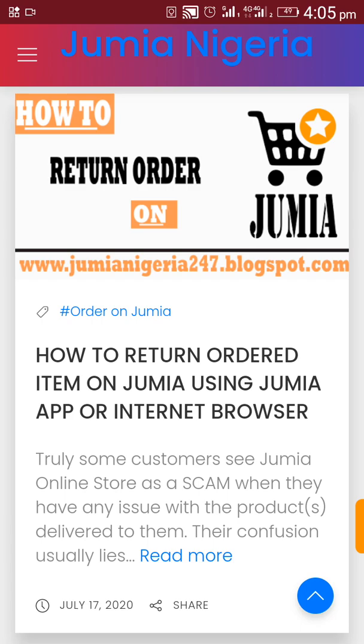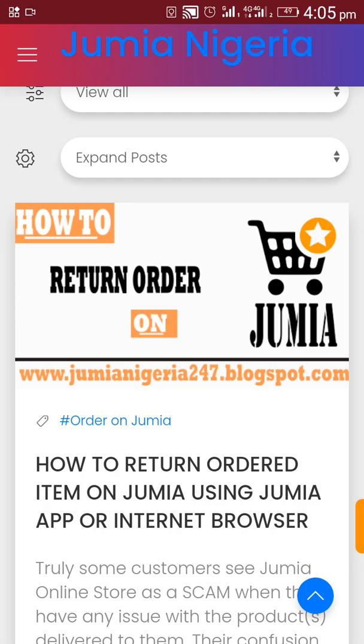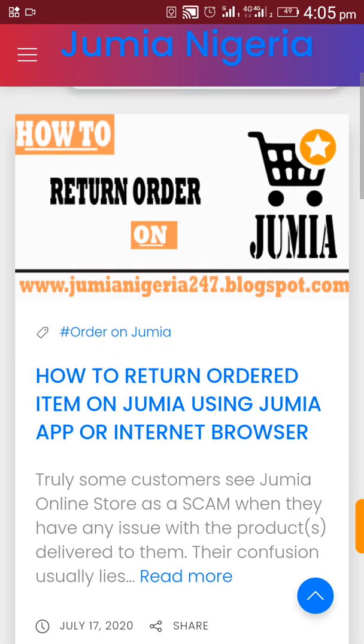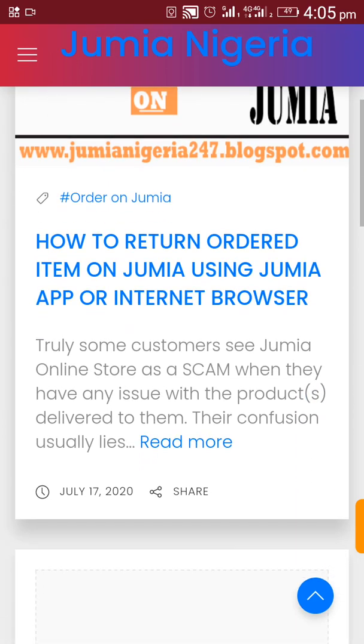Before then, let us look into some reasons why people apply for a return on Jumia. There are actually some reasons why some people apply for the return of one item or the other. Such reasons include when a wrong item has been delivered. If you request an item and what is delivered is not exactly what you ordered, then you have no option than to apply for a return. Secondly, when a non-functional, spoiled or broken item has been delivered.